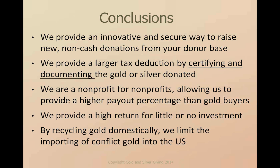The larger tax deduction is great. We are that nonprofit for nonprofits. It does give us the opportunity to have a higher payout percentage. We don't have to worry about profits. We don't have to worry about investors in this. We don't have to worry about paying rent in the storefront. Those are all things which drive down the ability for a storefront gold buyer to give you the real price that you might normally get by not having to go through the middleman. The return is great.